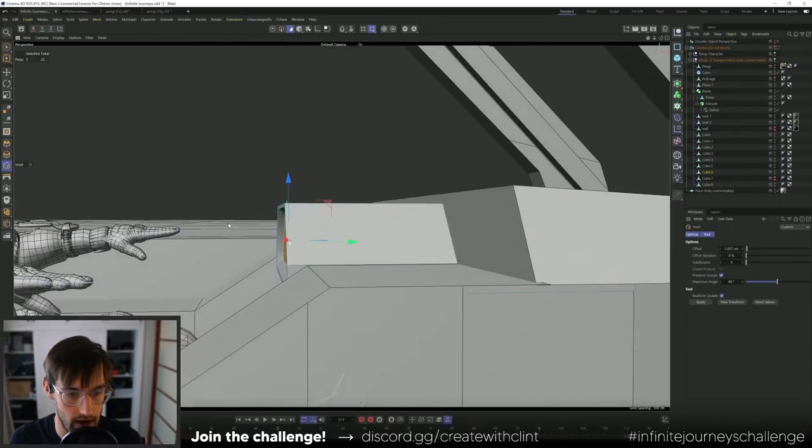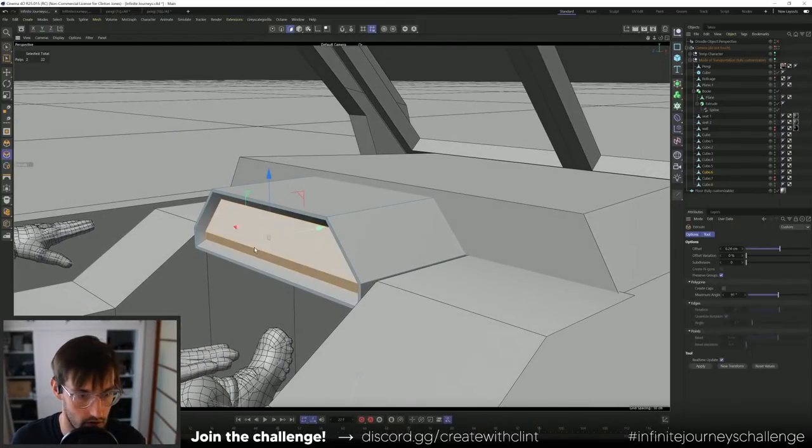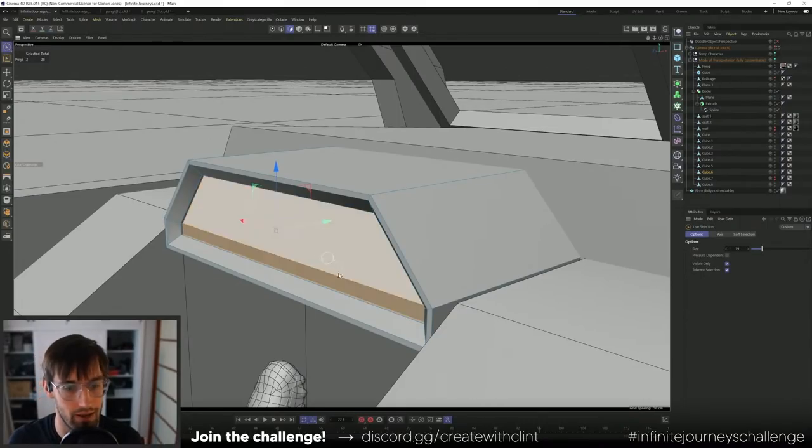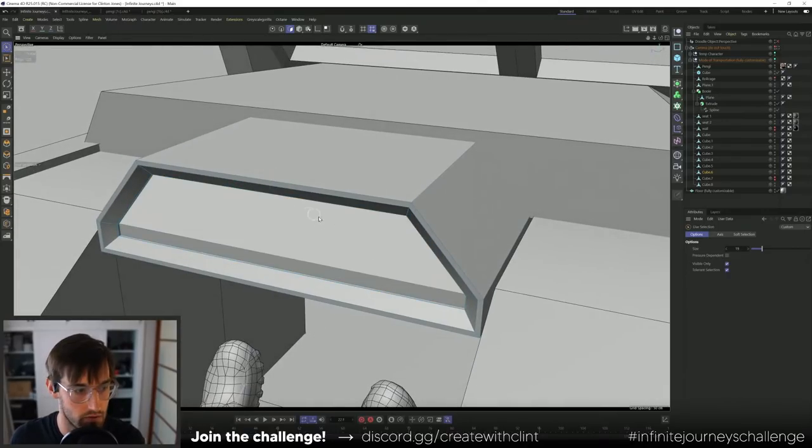Pull it back like that. Yep. And then go in with it. Inset. Probably something like that. And then we'll put different commands and screens and dials there.